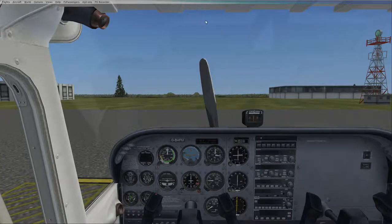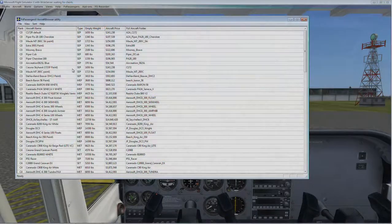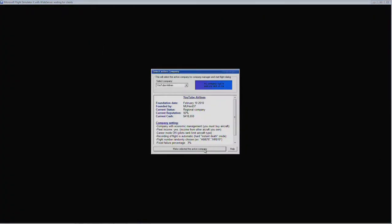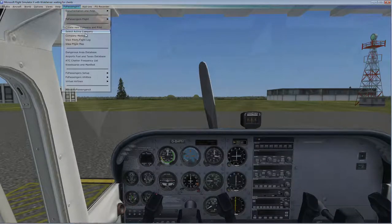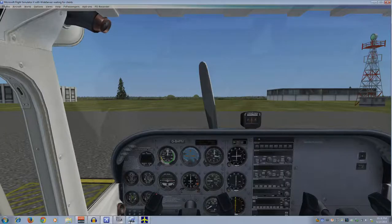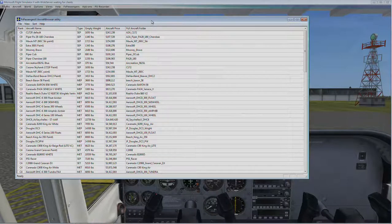Let's bring up this thing. Just give me 1 second. All right, so we brought this up. We are a C4, if I do remember correctly. Select active company. That was not what I wanted. Company manager, because I think it tells them about the pilot. Yeah, I'm a C4. And we have 623,000. We really can't buy any of this.